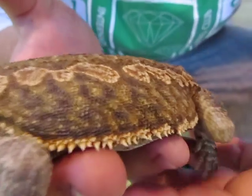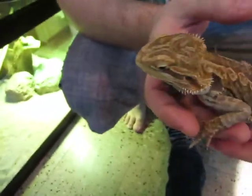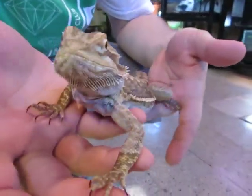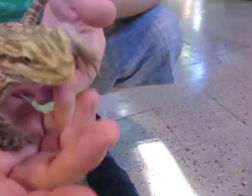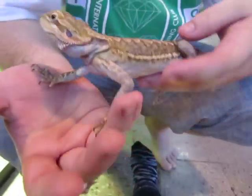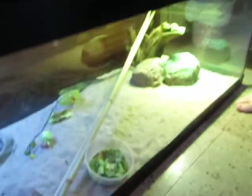It's almost gone away. It's turned into a healthy scab now instead of the big infected hump that was over it. Never seen one like that on a Beardy before, so took her to the vet right away, not sure what was going on. But she's good now. She never stopped eating. She was just eating like a champ always. She's kind of in shed. You can see her legs are dull. Alright, cutie, jump back in there.